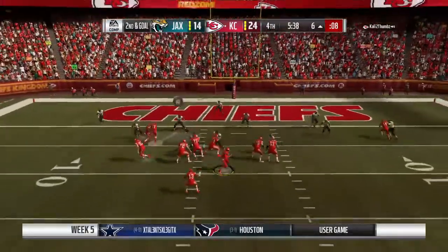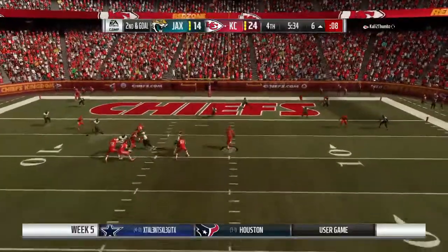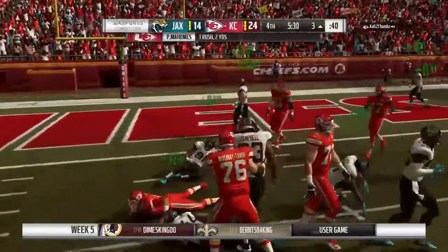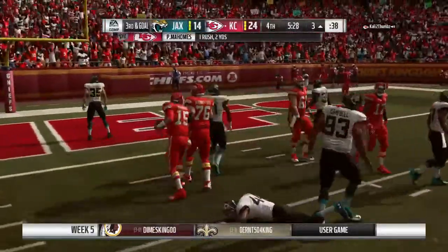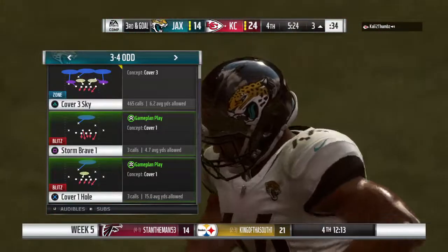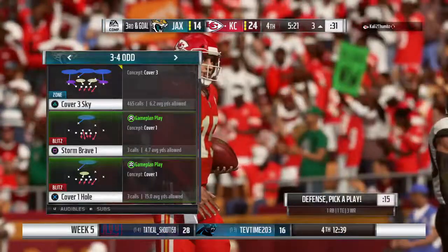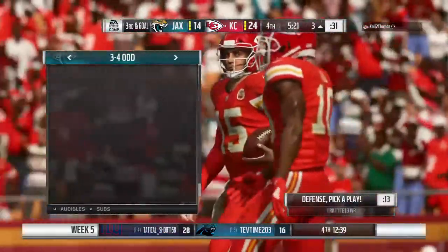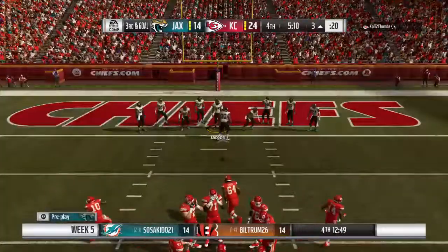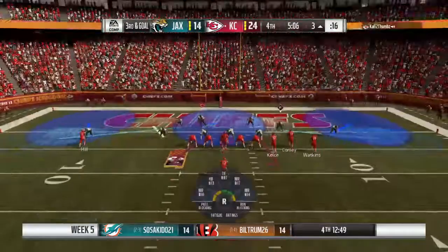Now Mahomes, eluding the pressure right, and he'll be brought down here at the 3-yard line. It's just a gain of a couple there on the scramble, and now it's 3rd down. A lot of tired bodies on that field, but this is a big play, 3rd and goal.